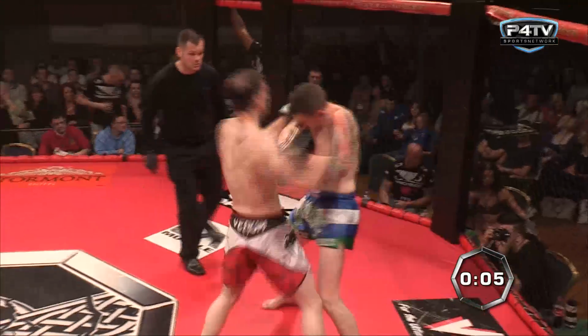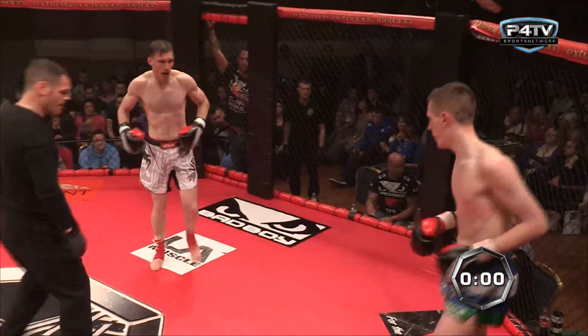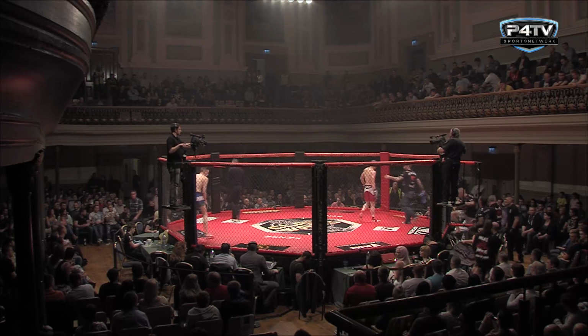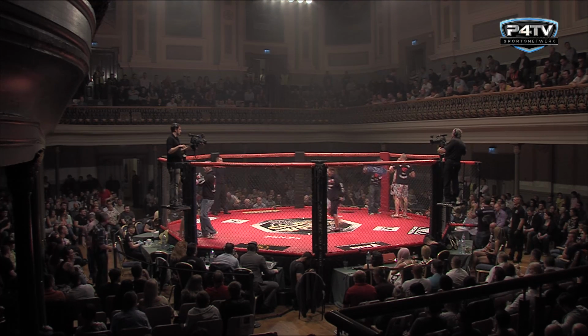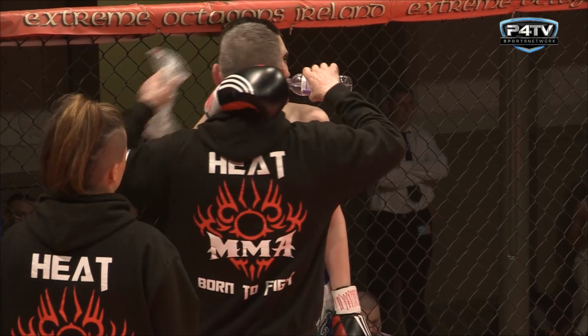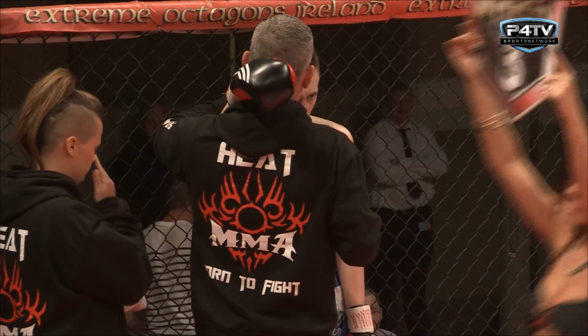Watt looking to finish the round strong with a low kick and some heavy hooks on the inside. Watt was winding up for something there. Didn't quite come off, but I think we can probably put this round in the books for him. Yeah, and it's an almost insurmountable task on the judges' scorecards, at least for Loughran. 10-8 in the first for the knockdown, 10-9 in the second. He's going to need a finish if he wants to take a win home at the Ulster Hall tonight.